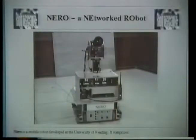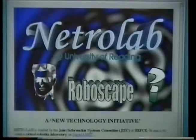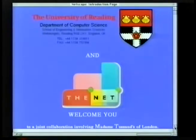So, phase one of our experiment is to connect Nero to a World Wide Web server, the master computer that internet users will be able to access.